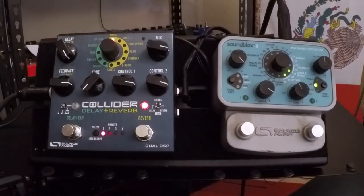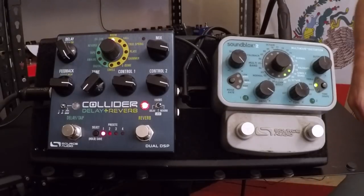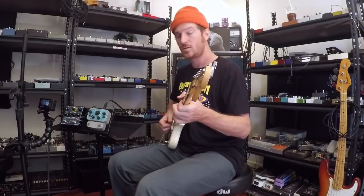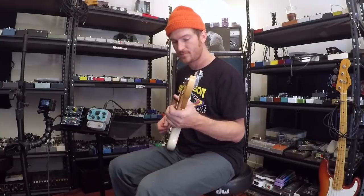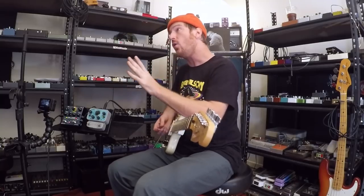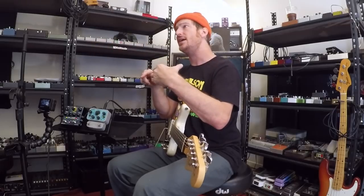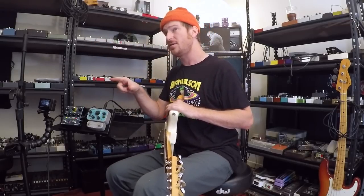Okay, then you come to the reverb side. So what do I got this on? I have it on a room, probably a really, really chill room sound. And then turn on the delay. In the app, you can switch the order. Right now, it's the delay cascading into the reverb. You can probably switch that. You definitely can in the app.